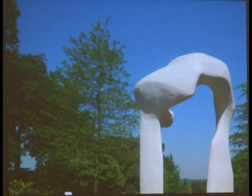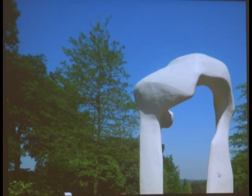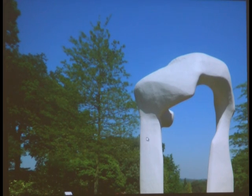This is a Henry Moore statue. 15 of us can sit or stand in between here. You can see it forever. But Henry Moore is the most famous modern sculptor in England, or was.